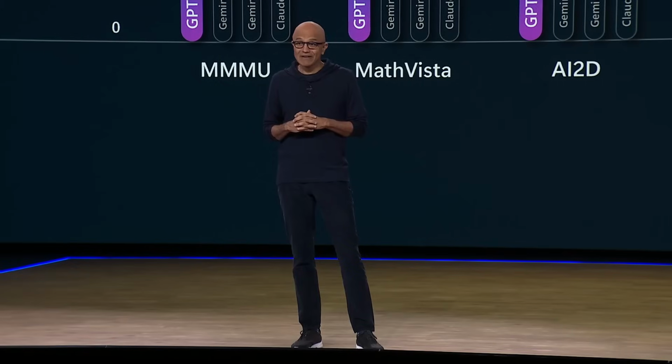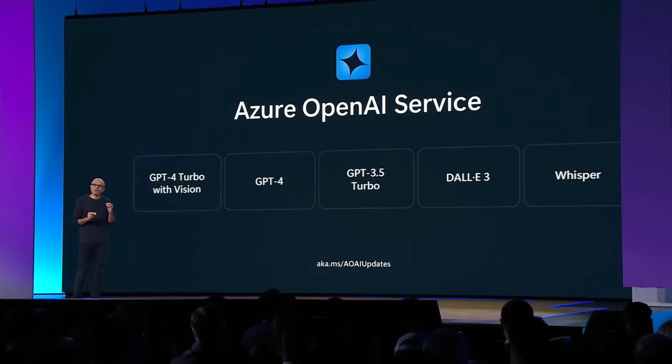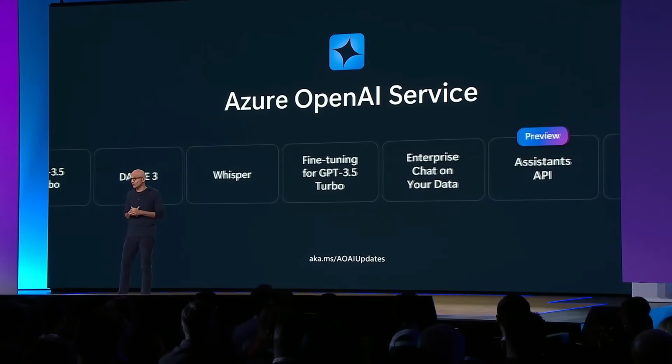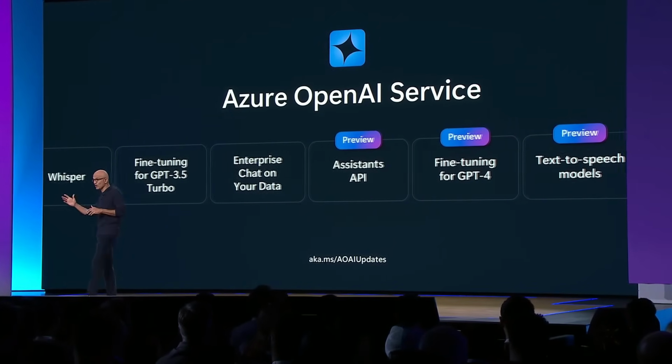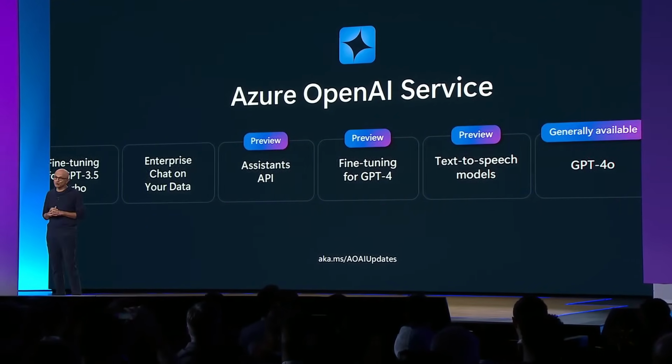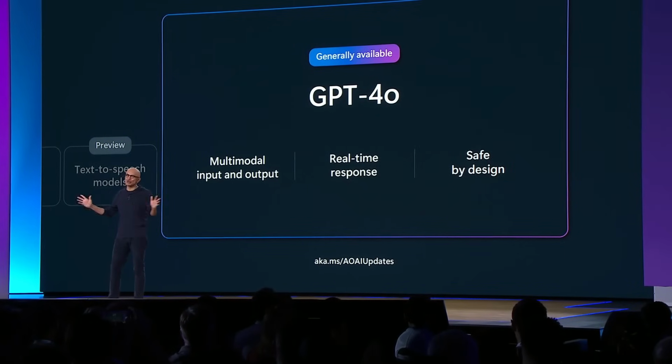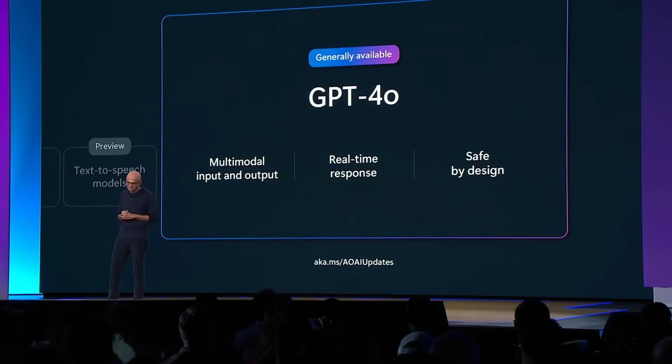And as OpenAI innovates, our promise is that we will bring all that innovation to Azure too. In fact, the same day that OpenAI announced GPT-4o, we made the model available for testing on Azure OpenAI service. And today, I'm excited to say that it's generally available on Azure AI.